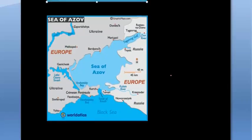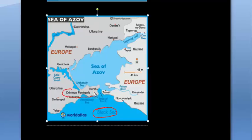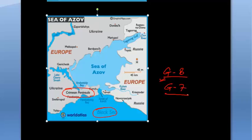Moving on to the second last sea, the Sea of Azov. It is the northern extension of the Black Sea, and it is rich in petroleum and natural gases. You can see the Black Sea over here, and this is the Crimean Peninsula, which Russia has overtaken and occupied. Because of this, Russia has been expelled from the G8. Now the G8 is no more; it's G7. So Russia is not a part of the G8 because of the occupying of the Crimean Peninsula. And this Sea of Azov is rich in petroleum and natural gas.